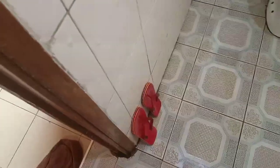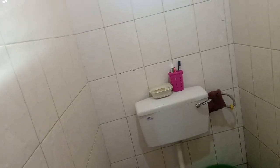So I have my sandals for bath, for zakuoga, and then these white tiles. So nice. I haven't cleaned the walls because nangoja wakuja wapake rangi, because they're supposed to come and kupaka rangi the whole room. Yeah, so yeah, there on the wall kule, I'm sorry my camera, I don't know what's happening.